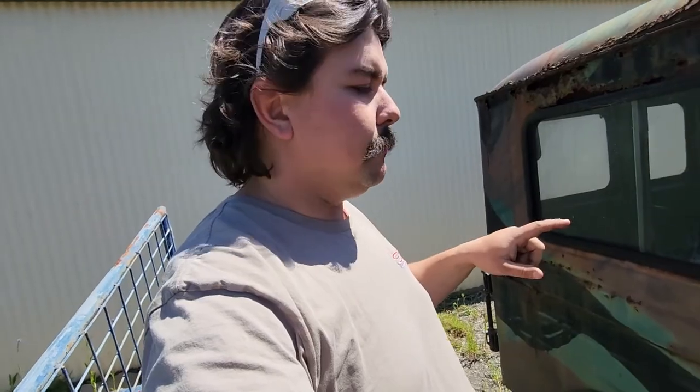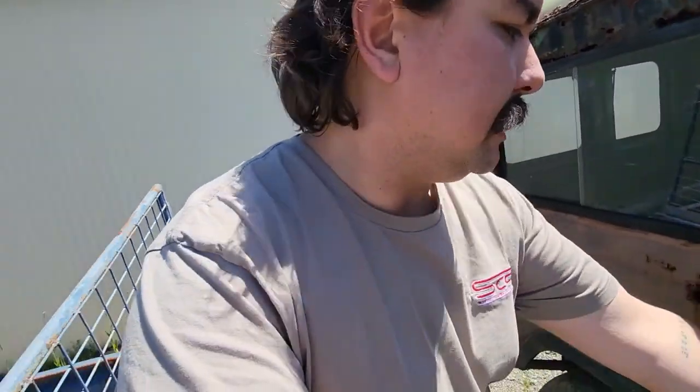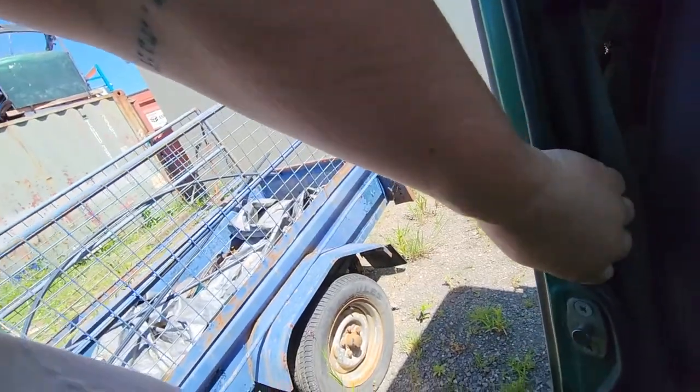So they were a removable hardtop. This is a 2-year only body. So 74, 75, they were only soft tops. 76, 77, you had an option of soft top, hard top, and the hard top was this, where you could actually literally unbolt the hard top. See, the seam along there and all the bolts, where it's all rusted out.